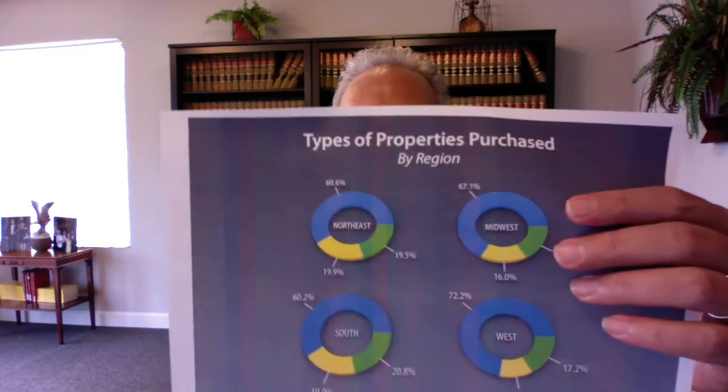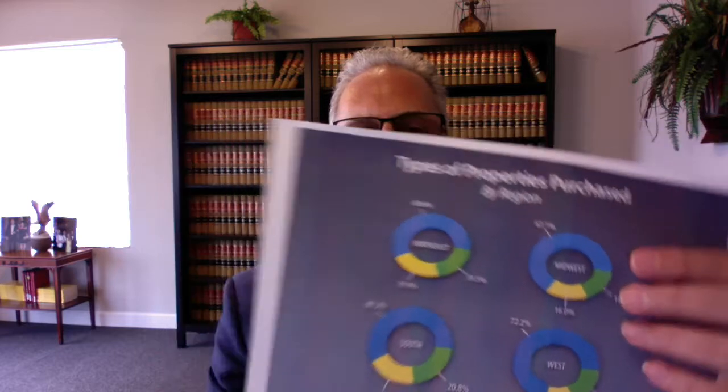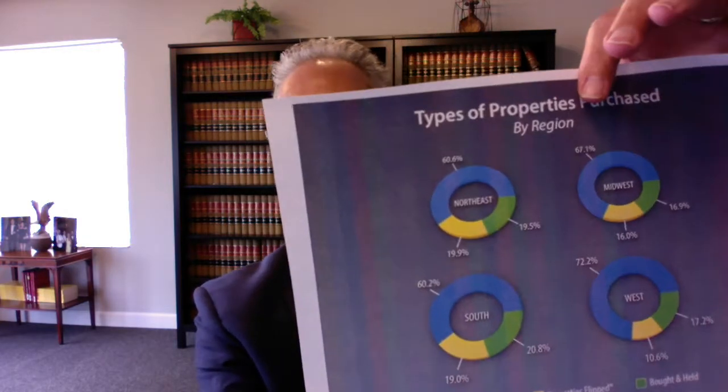We're going to have another video here in just a minute about note buyers, but I do want to give you one more graphic to see what kind of properties these are made up of. Here's this graphic, and it has information about the kind of properties, in three categories: flipping properties. Here in the Midwest, about 16% of the transactions with Equity Trust were flipping properties. In the South, that was 19%. That's the yellow part of this.